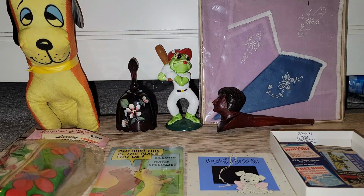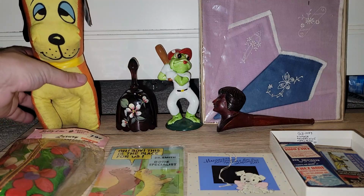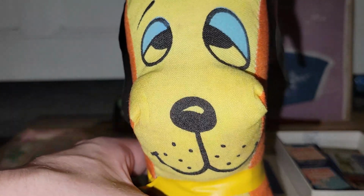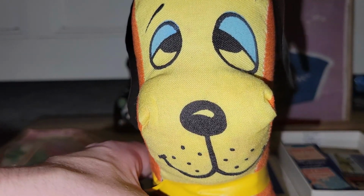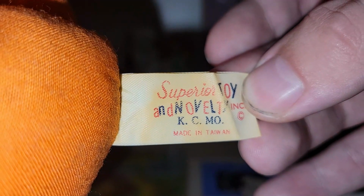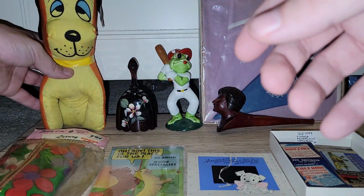So I spent a grand total at the first store of $37.10. So let's go ahead and check out the stuff that I was able to acquire from the first shop. I loved the look of this derpy dog here. Isn't he just cute? Look at him. He looks really tired, or he looks like he's half-baked. He was made by the Superior Toy and Novelty Inc., KCMO, made in Taiwan. He's probably from the 70s, I would have to guess.